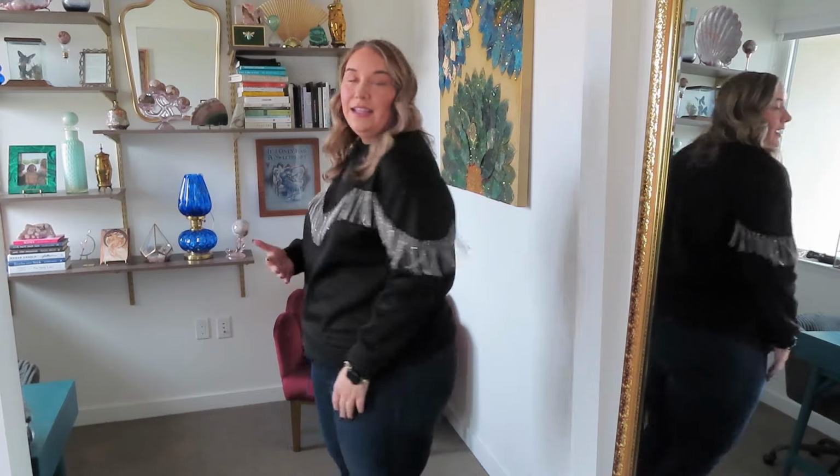This is one of the pieces that I picked up that I thought was very season agnostic. It's just really fun. It's a soft cottony sweatshirt, kind of pullover style, really casual in design. But then it's got this really fun rhinestone and silver chain fringe. It's giving like Western glam, Beyonce Renaissance era.